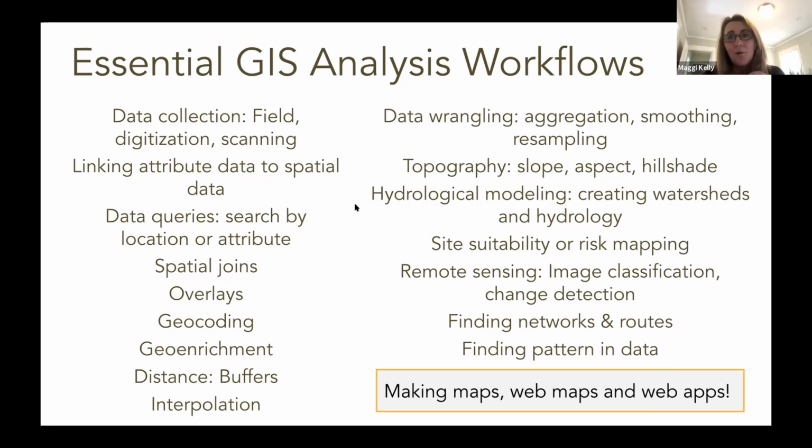And also core, and a deep abiding love of mine, map making: making maps, making them beautiful, making them useful, and then putting them on the web in terms of web maps and web apps. So this is kind of the GIS world. I've collapsed a lot of it into one slide, but you get the gist. It's all about spatial data.